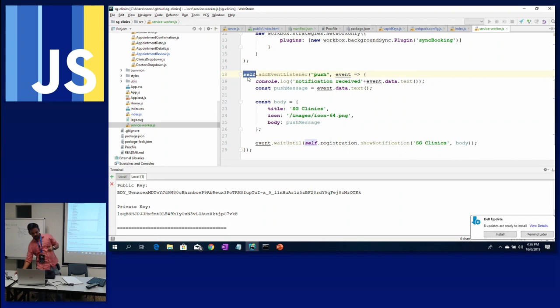That's a good thing about the service worker. Even though the app is closed, the server can wake up the service worker and execute the code for that app. So self.addEventListener, similar to fetch, we have something called push. When the push service sends the notification, this code will get executed and it will have an event. The message will be part of event.data.text. So this is the actual message the push service is sending to the client.